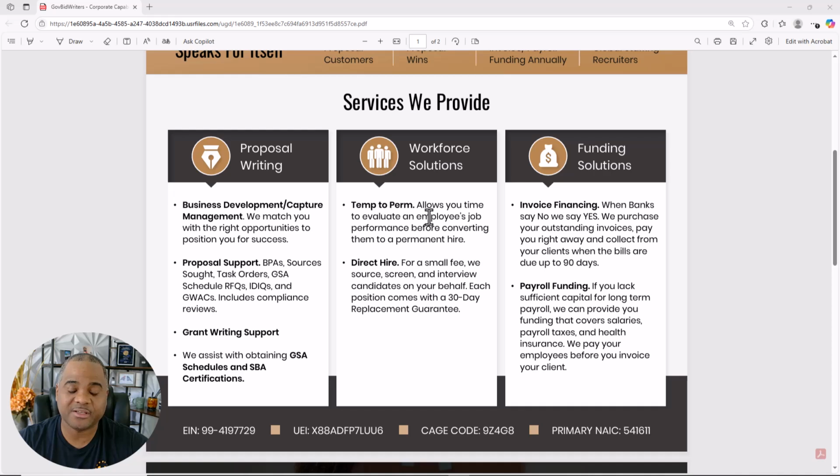And the government has a lot of these contracts that come out from time to time, manning and basically putting bodies on contract. And last but not least, funding solutions. This one, I'm not sure if the government will use this, but this is just an additional service to unique, I won't say small, but businesses that may need funding, payroll funding, invoice financing. And that's, again, as they say here, when banks say no, we say yes.